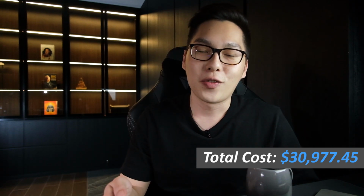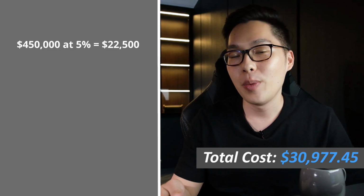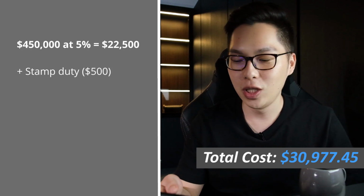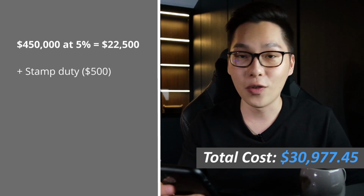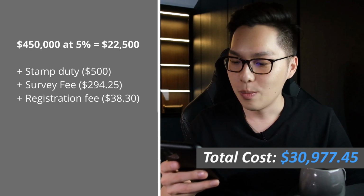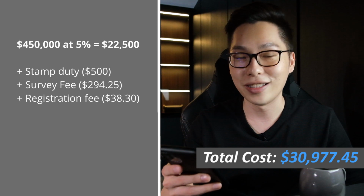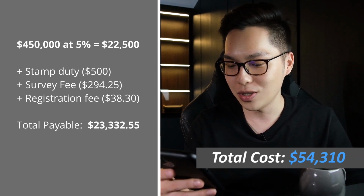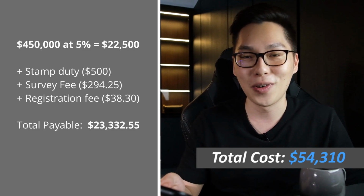Once we have reached the stage of key collection, we'll need to make the remaining down payment of 5%, which is $22,500. We'll also need to be paying a mortgage stamp duty of $500, a survey fee of $294.25, mortgage registration fee of $38.30. Again, all this can be paid via CPF, totaling $23,332.55.